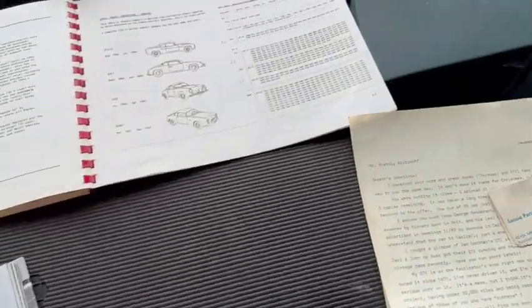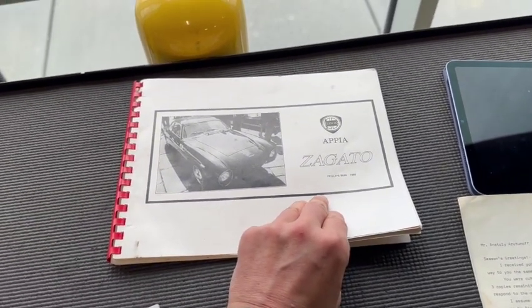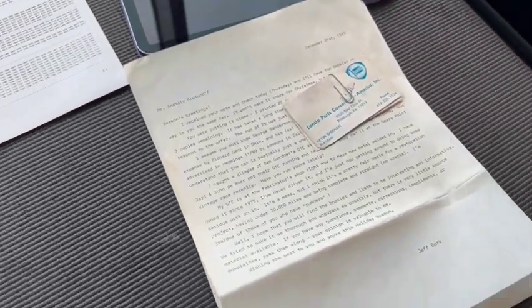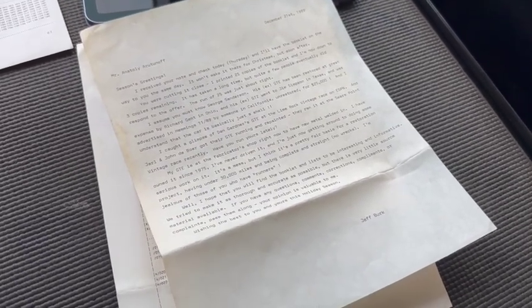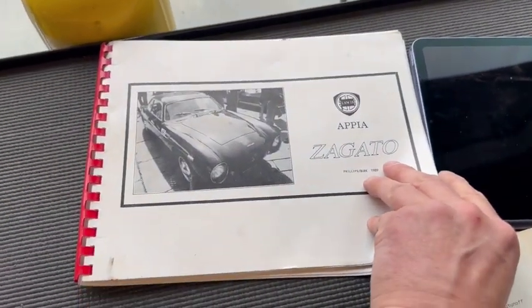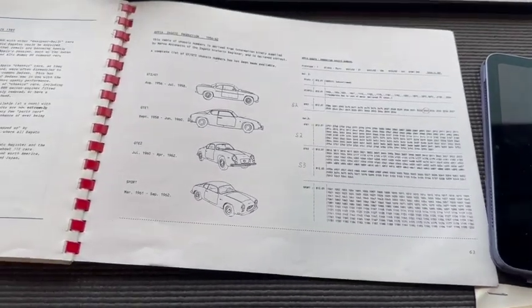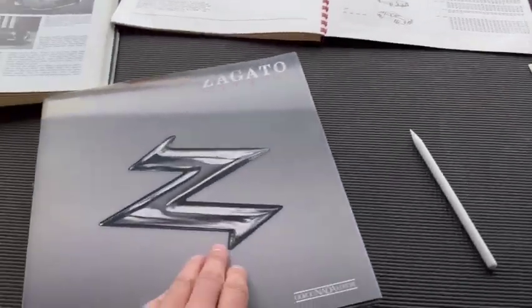And then I have this very specific run of 25 books on the Appia Zagato. It looks like it was done by a club member in 1989, and I've got the letter from Anatoly, from Jeff Burke, who looks like he put this very, very specific book together on all the Zagato Appia variants, including listing all the chassis numbers.